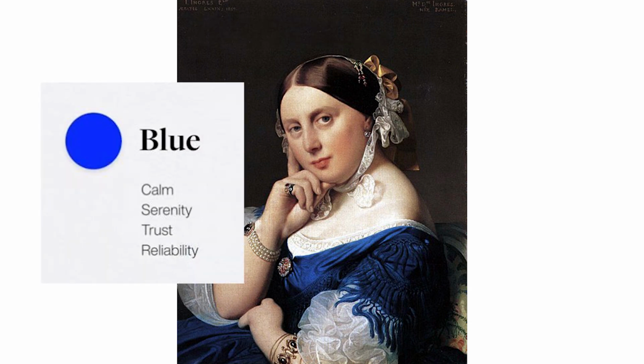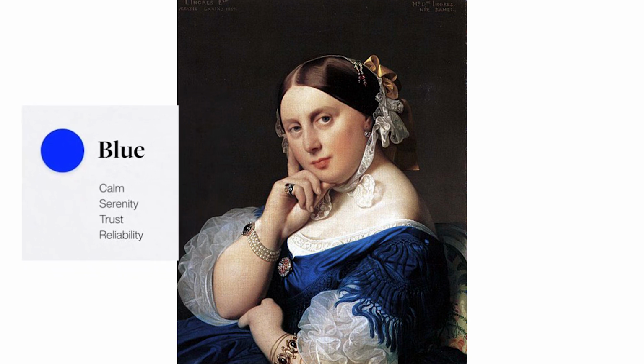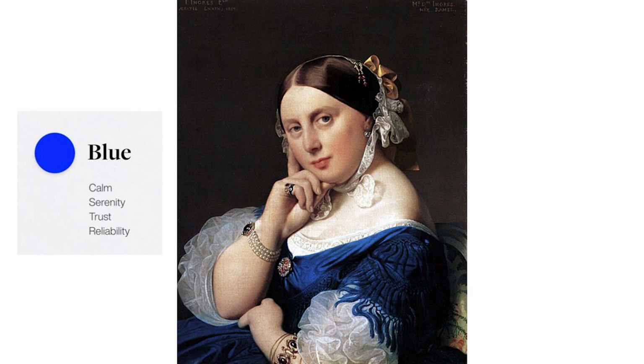So we are going to take a look at Madame Ingres. And here, we are looking at the color psychology of blue. So blue, what do we see? Well, what does blue represent? Blue represents calm, serenity, trust, and reliability. Ooh. Okay, so we got calmness. Would you say this painting is calm?